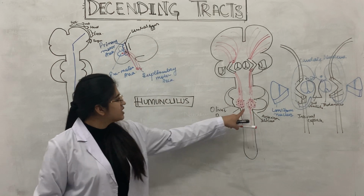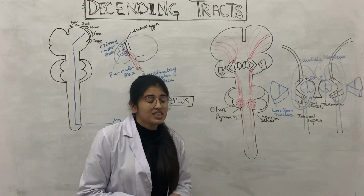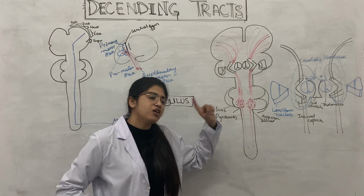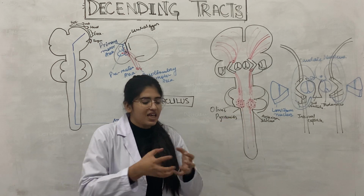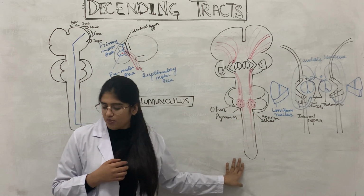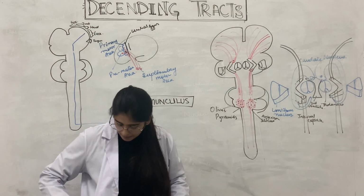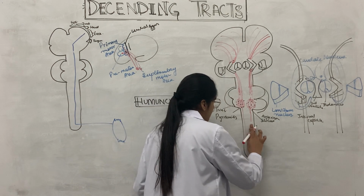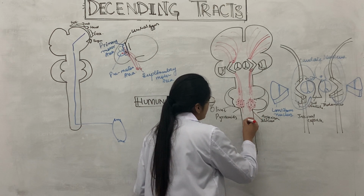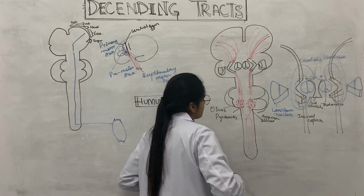So what happens is, due to these swellings, we can say that the medulla has got the pyramids. Actually, they are not looking like pyramids, but they have become swellings, and they are then going downwards. When they are going downwards, they cross over at this point in the spinal cord, and then they will come down.